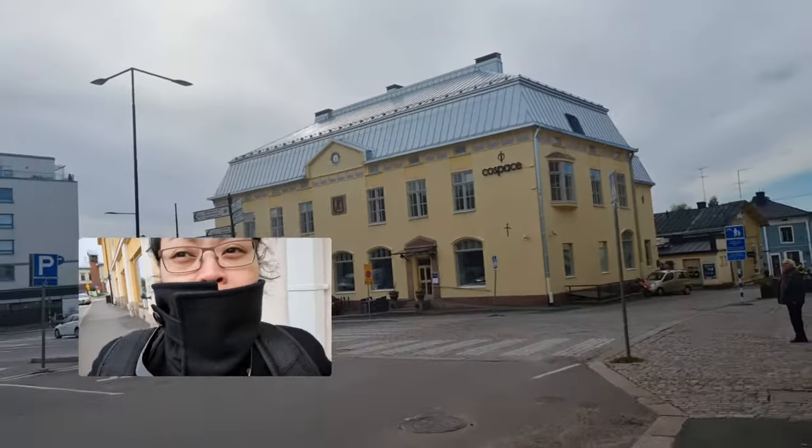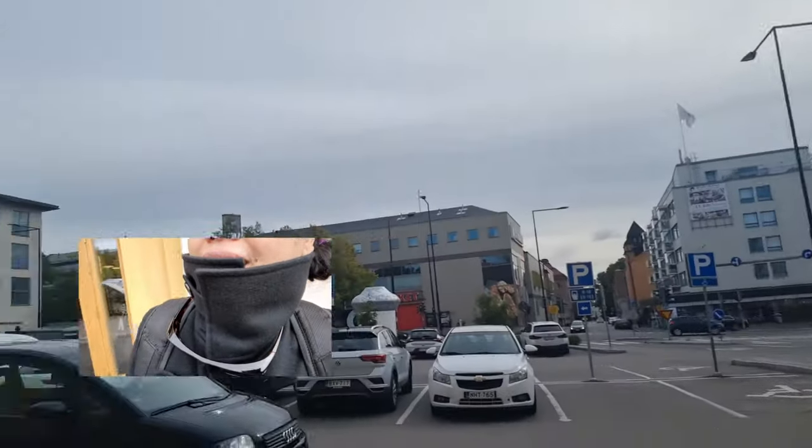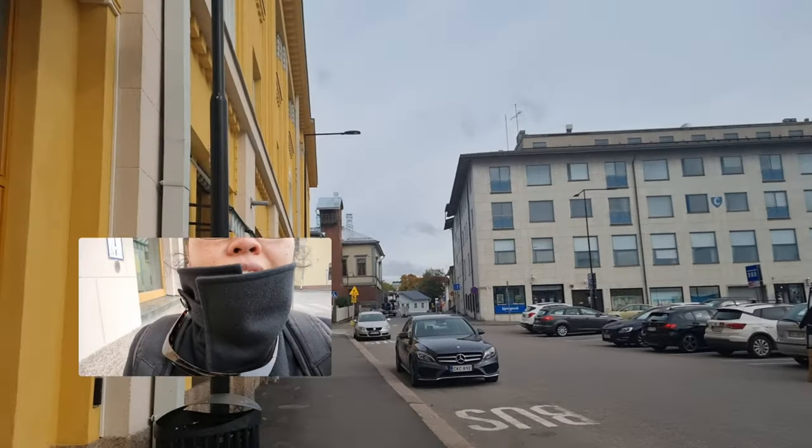So today we're going to walk around the beautiful autumn in Porvoo Old Town. I hope you stay with me and not skip, because there are plenty of interesting spots to enjoy.